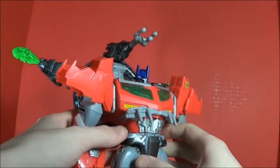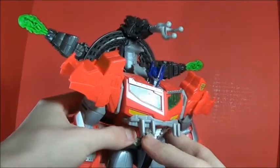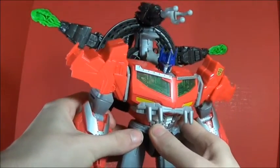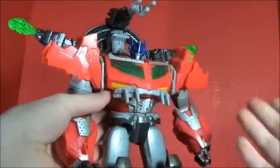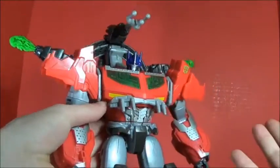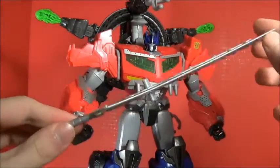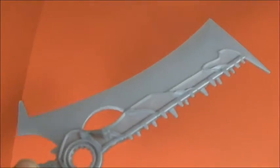Something that I don't like, though, is that on the first day I messed up the gimmick to the point where I had to take this whole thing apart and fix it. And it wasn't an easy feat because I had to constantly take this apart and put it back together because something was wrong.